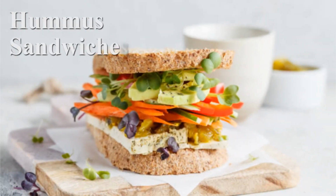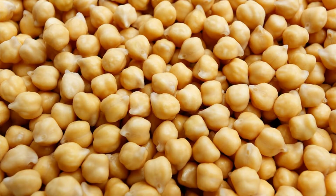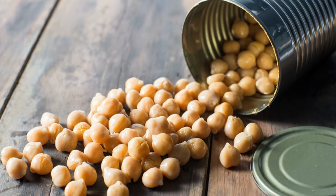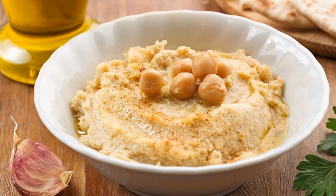Next on the list, we have Hummus Sandwiches. Chickpeas are reasonably priced, especially if purchased dry and in bulk. Even canned chickpeas are reasonably priced. Hummus works well as a sandwich filler. Try it on Anne Carlene's Vegan Hung Dimmer Sandwich.